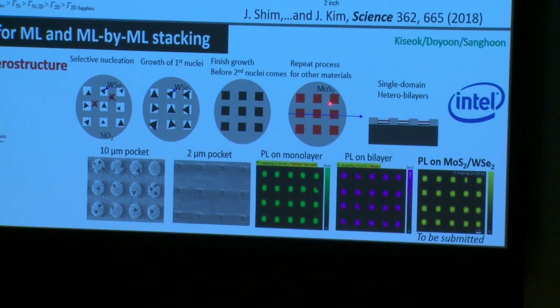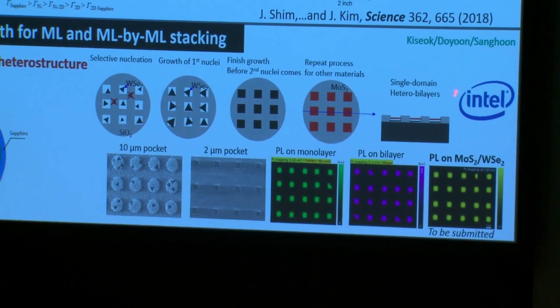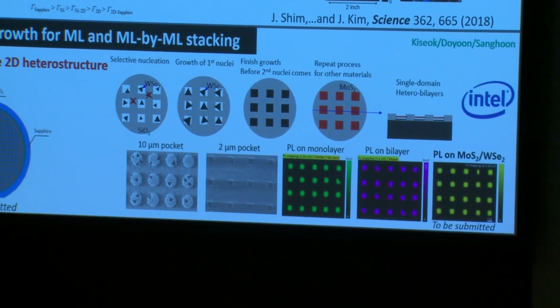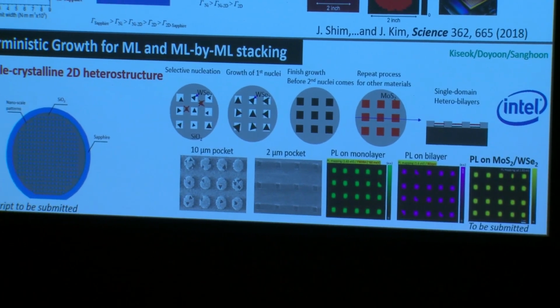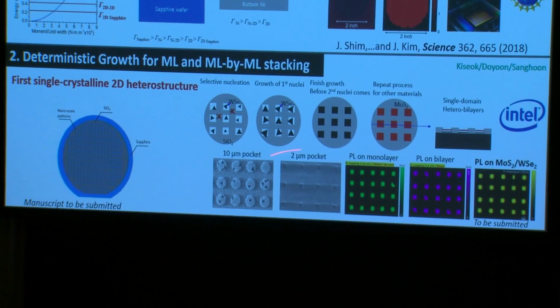Then we change the material. So we grew molybdenum sulfide on top of it. So we were able to grow monolayer 2D material. This is really also a first in the world. Then please have a look at this, the experimental result.